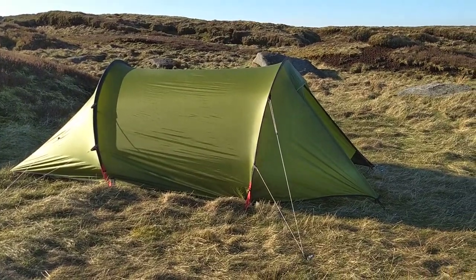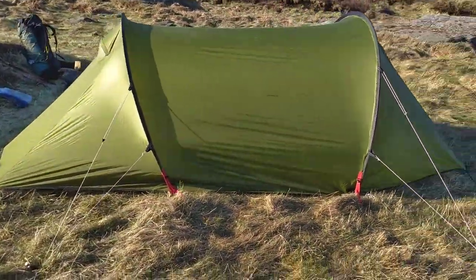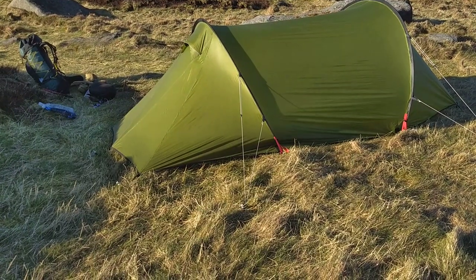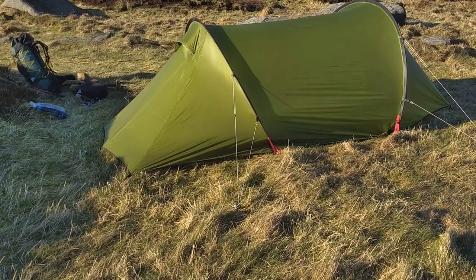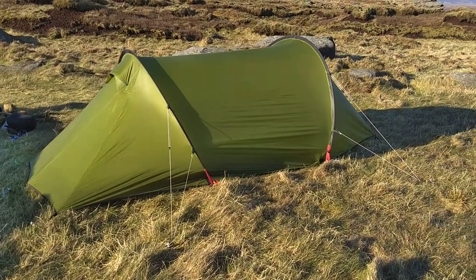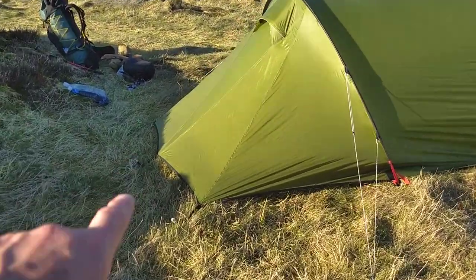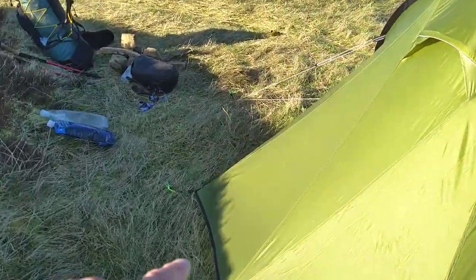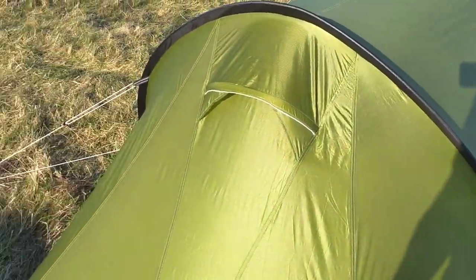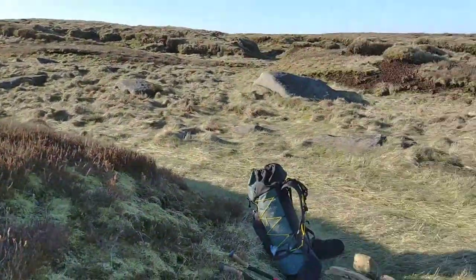And here the grass is clumpy, so you're not going to get a perfect pitch. But it don't look too bad. It's very similar to the Hilleberg Nallo in size, height and everything, except the Nallo has a vent low down here. Tonight that would be no good for me. I've got the vent up there, which is much better. The wind's coming over from up there, so it's hitting the tent back there.